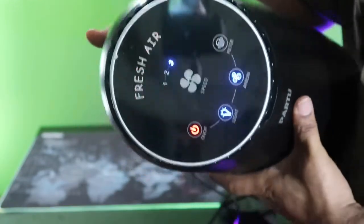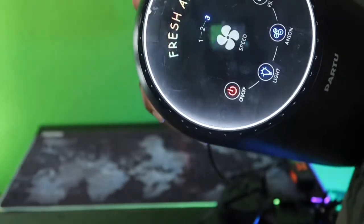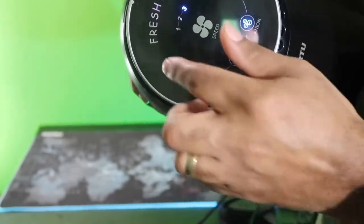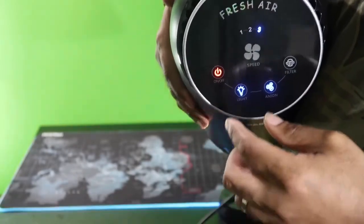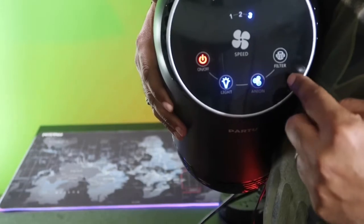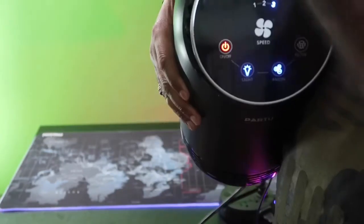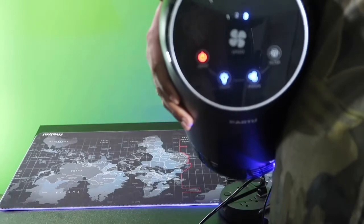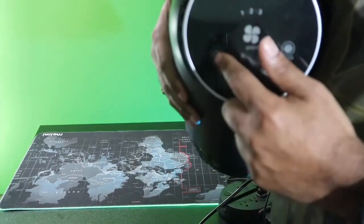And check out the front. Let me turn the lights back up in the studio. I'm trying to get that glare off. As you can see right here, here's your filter LED to let you know when it's time to change the filter. And it's the ion. It's on ion. The ions go up in the air, and it's supposed to bond to whatever. I ain't no scientist, so you have to look that up for yourself. And then the light button, and the power button to turn it off.